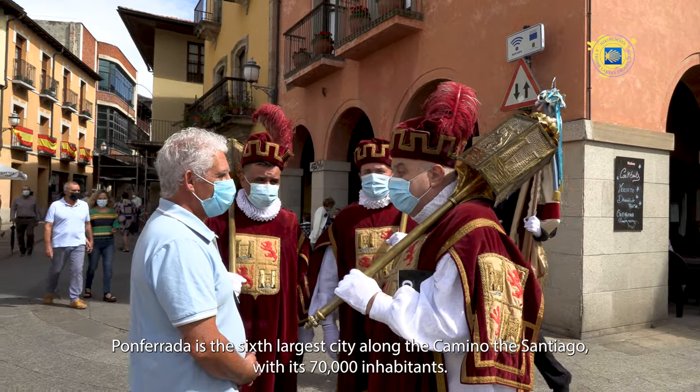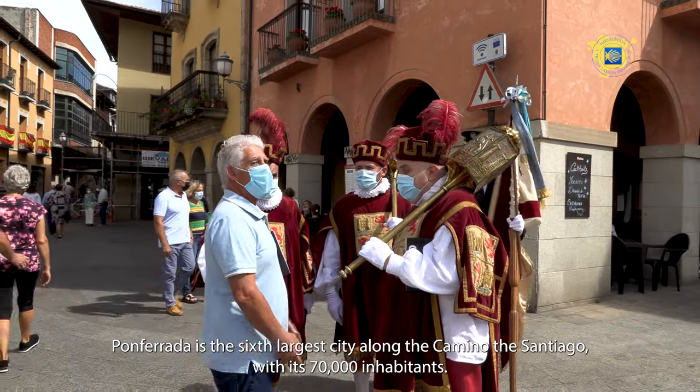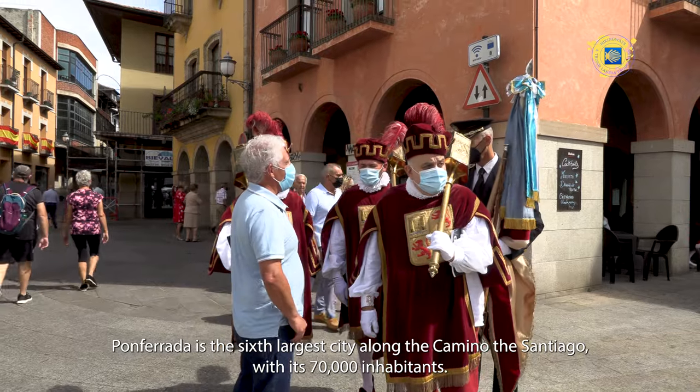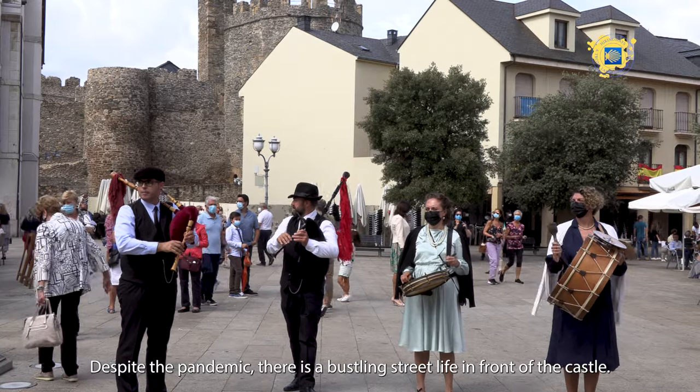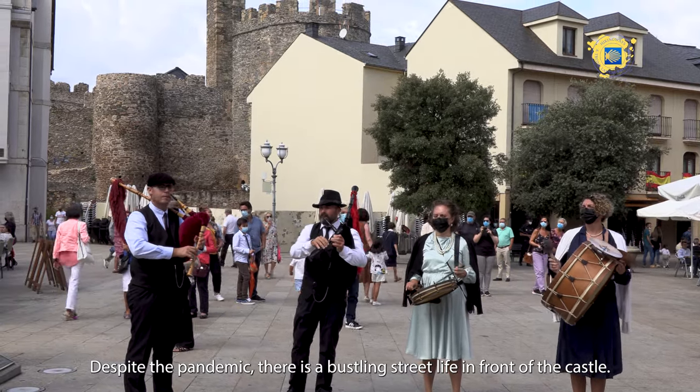Ponferrada is the sixth largest city along the Camino de Santiago, with its 70,000 inhabitants. Despite the pandemic, there is a bustling street life in front of the castle.